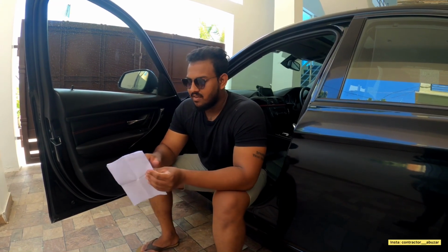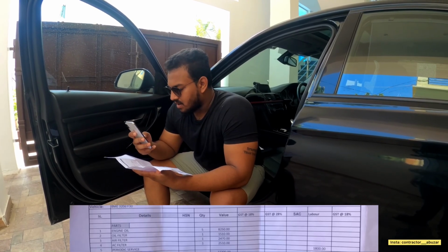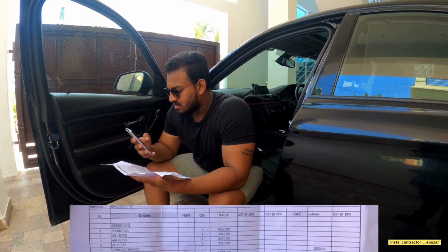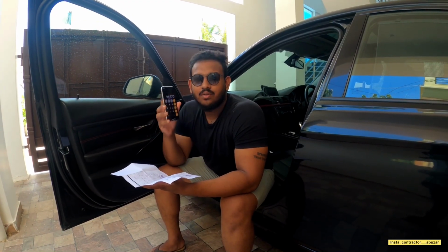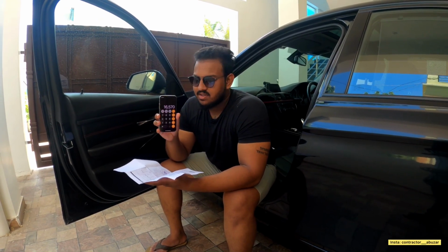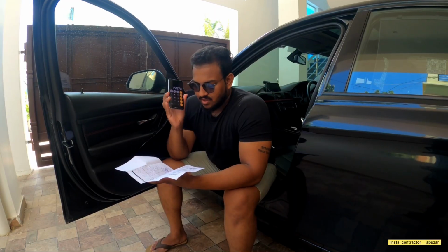Let me explain with the final bill right now. Engine oil 8,250 for 5 liters of full synthetic, and the oil filter costs around 1,540, plus air filter 2,470, plus AC filter 2,510, plus 1,800 labor for all this. If you are going only for the general service of a BMW, it costs somewhere around 15 to 20,000. It will not cost more than that. Even if you change the diesel filter, it will not go up to 20,000 including the labor. So this is the normal service.